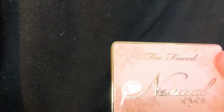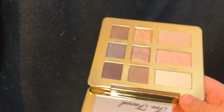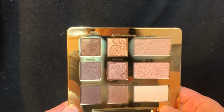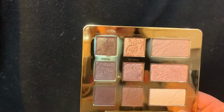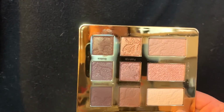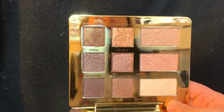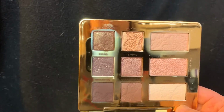Okay, let's get into the eyeshadows. I have a few. The Too Faced Natural Eyes. This is such a great neutral palette and easy on the go. Great starter palette. I love this when I just want a good neutral look. I always gravitate towards this one for some reason, but it's really, really good. And you can find it on sale sometimes at Ulta for their 21 Days of Beauty, but this is worth it.